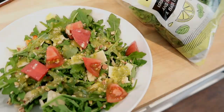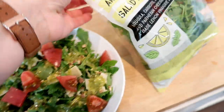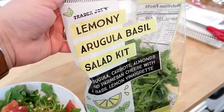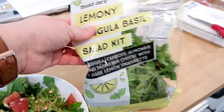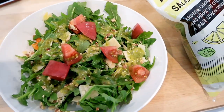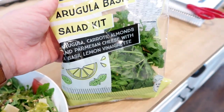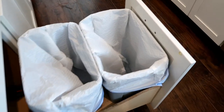While I'm waiting for the trash cans to dry, I'm gonna eat some lunch. So I got this at Trader Joe's earlier this week. It's a lemony arugula basil salad kit. So I just used about two-thirds of the greens. And I also added some tomato to it, and I'm just gonna put the rest of these back in the fridge for later.